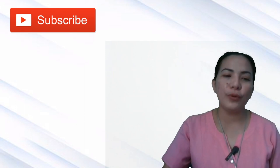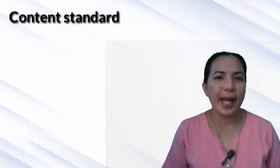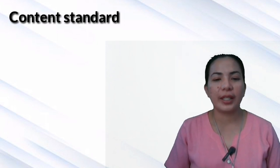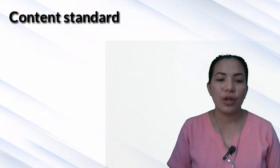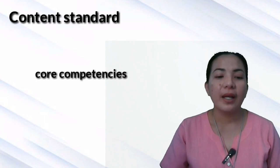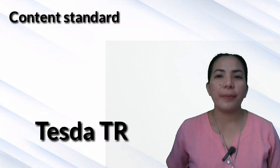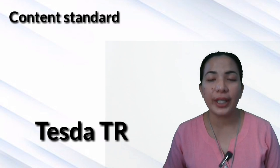So, let us now move on, okay? Content standard. Ano ba yung content standard ng ating Cookery NC2? The learner demonstrates understanding of the core concepts and theories in the cookery lessons. And the learner independently demonstrates core competencies in cookery as prescribed by the TESDA training regulations. So, dapat tayo ay aligned dun sa binigay ni TESDA na training regulations.